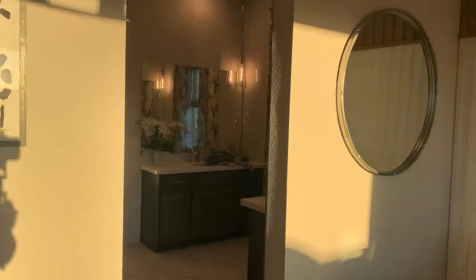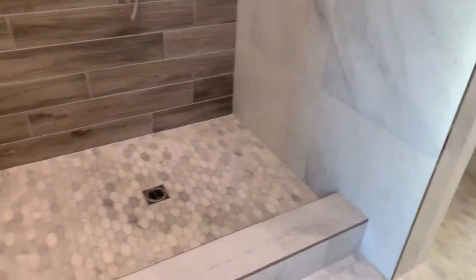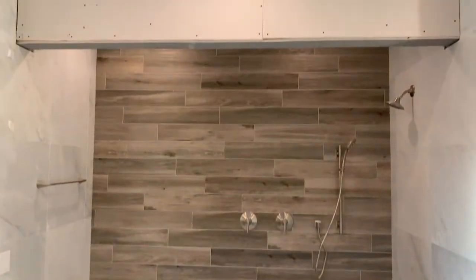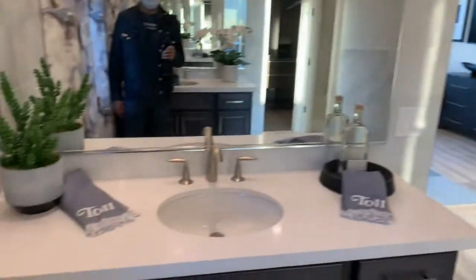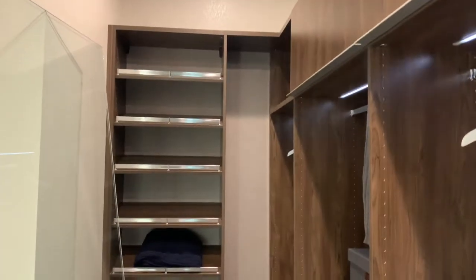Let's check out this primary bathroom here. Very cool tile work. It's kind of slippery down here. I don't suggest this at all. They're still finishing this piece here, but you do have your split vanities. Get you some space for you and the missus, for you and the husband. A little linen closet. You have your large walk-in closet. Very, very cool.